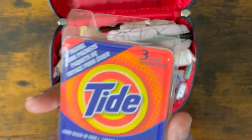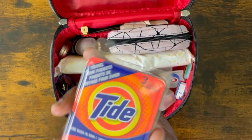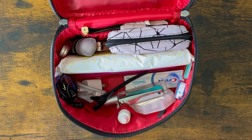So in the event something happens to my outfit or something, I can hand wash it in a sink just at school, just so that the stain doesn't set in. But it's great to have. I have used this in the past.